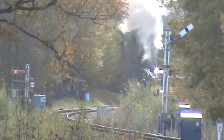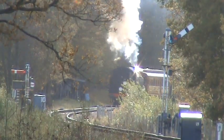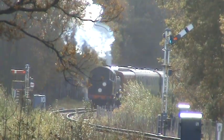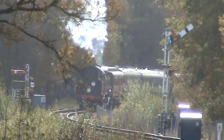Negotiating the reverse curves on the approach to Horsted House Farm Crossing, number 80151 heads for Kingscote with the 11 AM service from Sheffield Park.